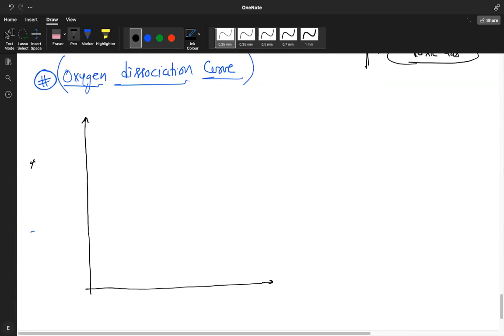So write down, on the y-axis is the percent saturation of hemoglobin with oxygen. Of course the scale will go, maximum can be 100 and least can be 0. Let's say in the middle somewhere is 50, then 75, 25, etc. Is that clear? Okay, great. And on this x-axis, what should be there then?